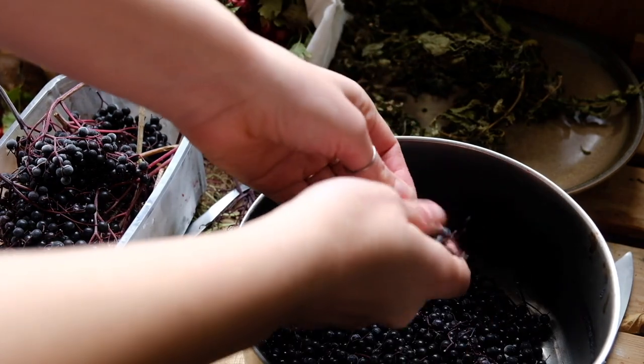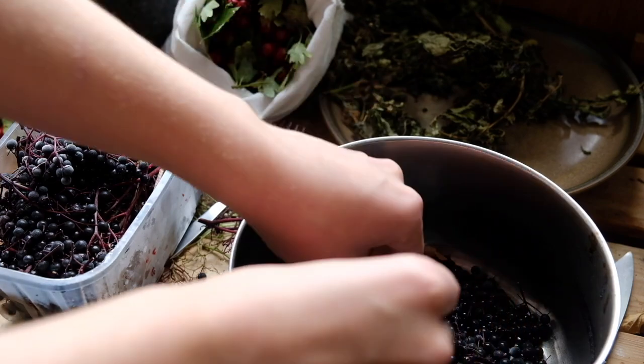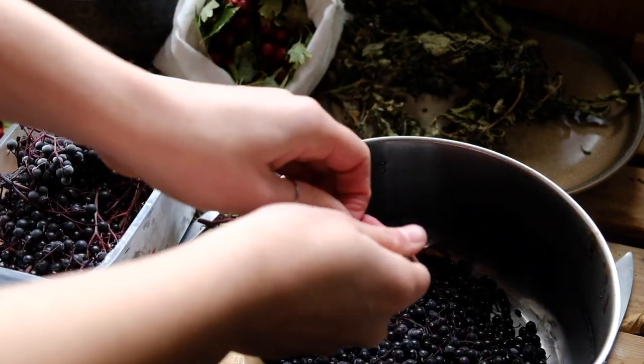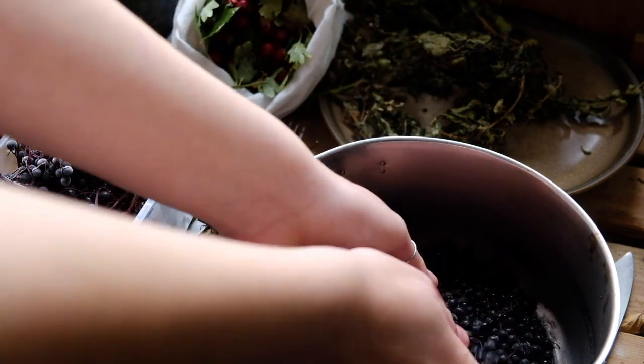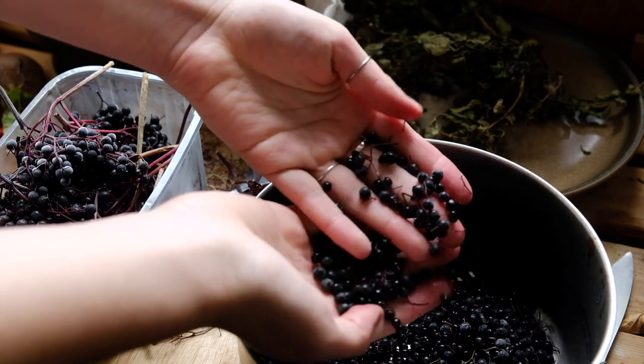I think it's more of a taste thing than anything, but I'm not actually that sure, you know. I'm just trying things out because it's really fun. Either way, wow, these look amazing. Whoa, look at that.